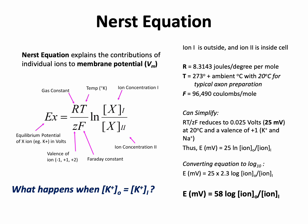This whole process can be simplified, and if you were to simplify it and then convert it to a regular log, E, equilibrium potential, will equal 58 times the log of ion concentration outside over ion concentration inside. So here's a quick question. What's the equilibrium potential if the potassium ion concentration of the outside equals that on the inside?